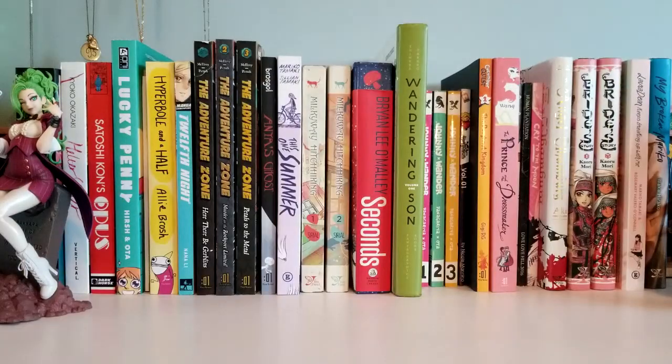Moving on, now I am going to show some of the second-hand manga that I picked up this month. I didn't really pick up that much, so it's only going to be 4 volumes, but let's dive into them.